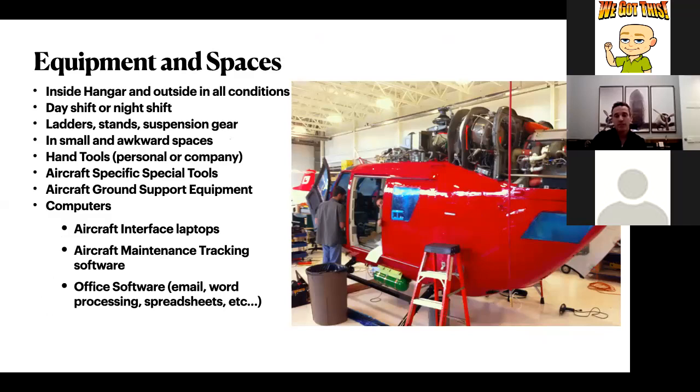Some of the equipment and spaces that you'll be working in: you could be working inside a hangar or outside in all conditions. You could be working day shift or night shift. You must be able to work on ladders, stands, and use suspension gear. You could be working in small or awkward spaces. You need to be able to use hand tools, either your own personal tools or tools provided by your company. There are aircraft specific special tools that you will be using.